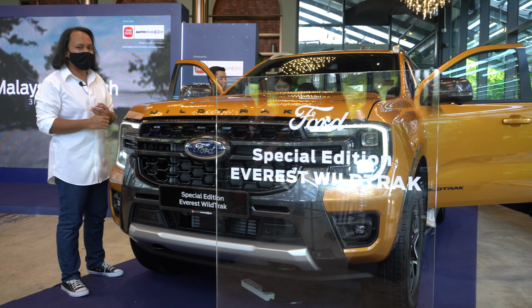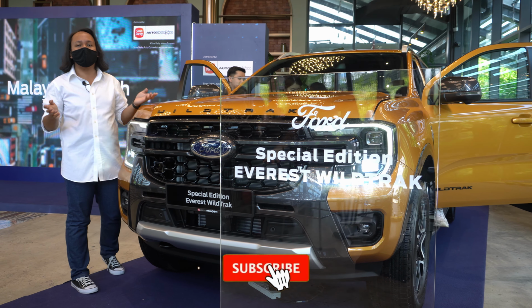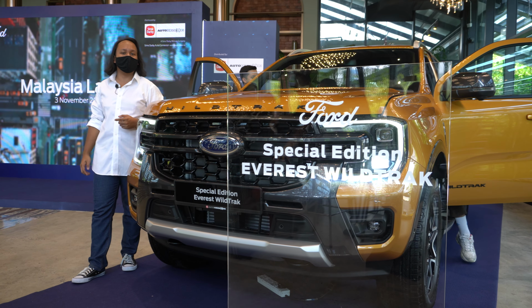Is this now our new favorite Everest in the lineup? Well, in this walk around, we're going to find out. My name is Aiman Abdullah, this is Malaysian Motoring, and this is our very quick walk around of the 2023 Ford Everest Wildtrak.